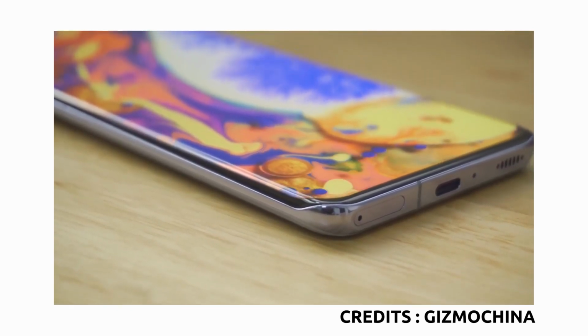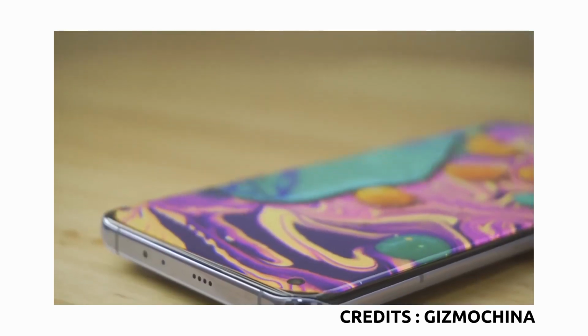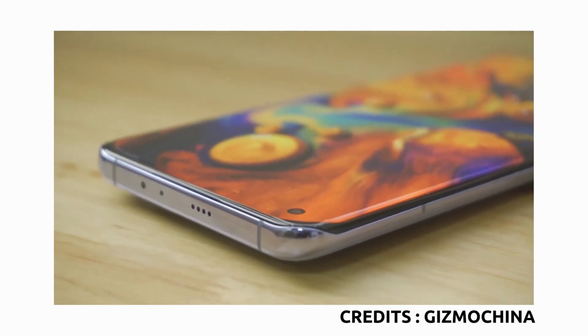And still on the front, the Mi 11 has a 6.81-inch 2K OLED screen with 515 pixels per inch and 120Hz refresh rate. So the screen on the Xiaomi Mi 11 is better than the Samsung S21. Not that the S21 is bad, it's a very great screen. It's a Samsung screen, but the Xiaomi Mi 11 is better.